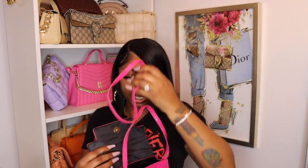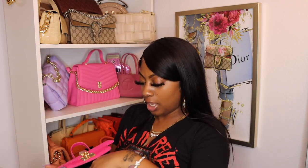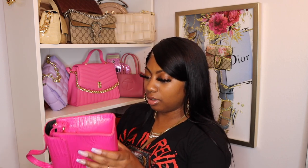So this could turn into a crossbody as well, but you can't take it off. You see, it's a long crossbody. You could adjust it. You can't take it off though, but you could tuck it up in here, because that's what I did. If you don't want to wear it crossbody, or if you want to take some cute pictures just holding it, you could go ahead and hold it.